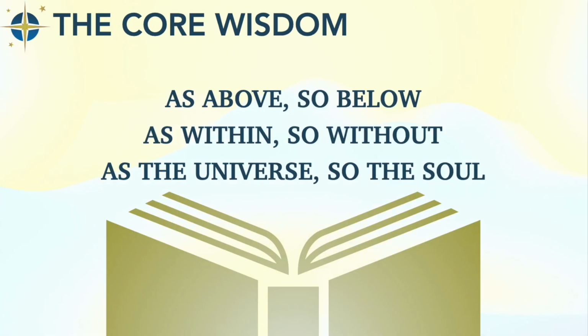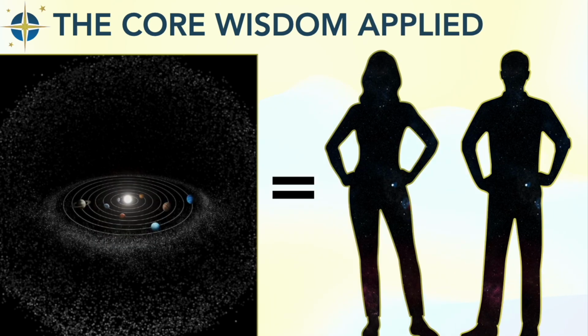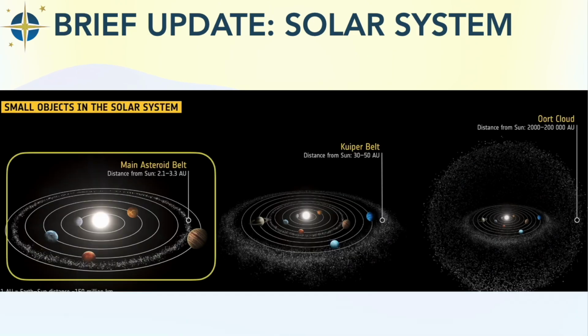Here is one of the core principles on which I base my practice of astrology as well as my research. As we will see, incorporating this principle into any spiritual practice is extremely beneficial. For instance, when applied to astrology, this principle translates as follows. The solar system teaches us about who we are. So let's learn from our solar system.